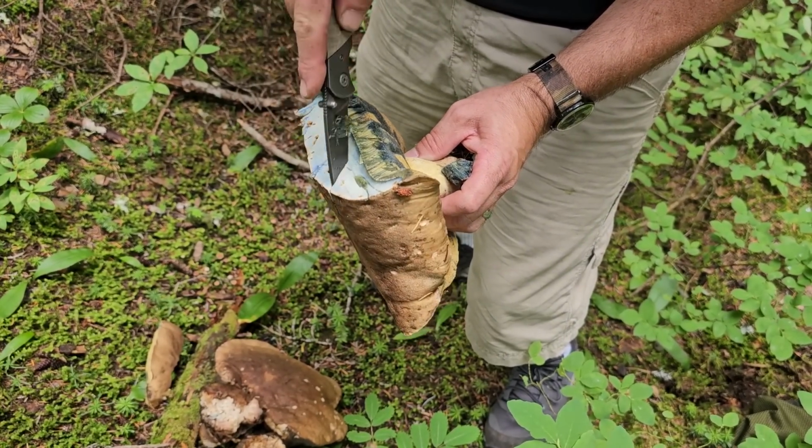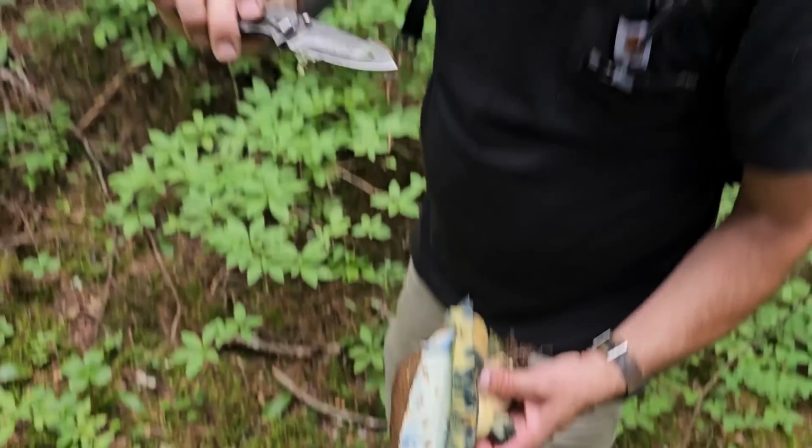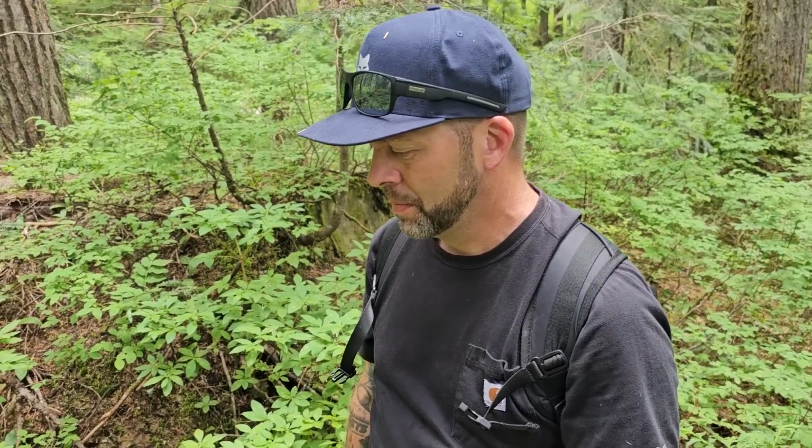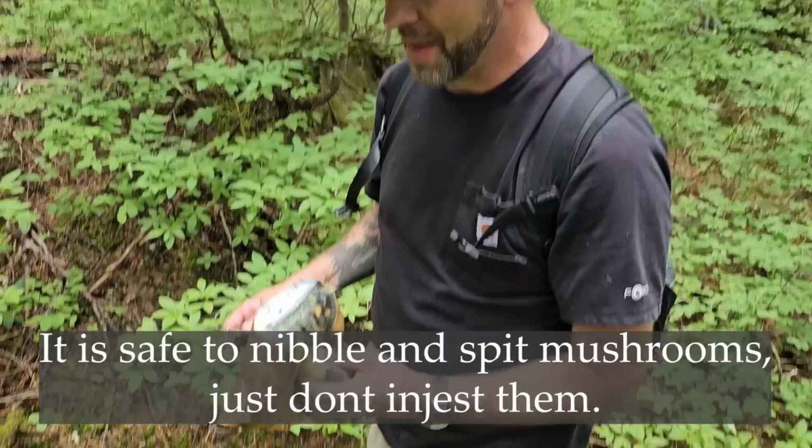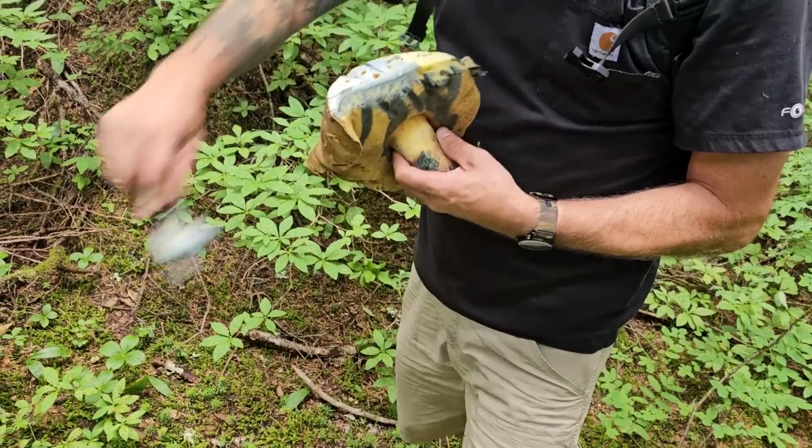I'm going to take a small chunk of the cap and try that out in a nibble spit test. Oh yeah. Super bitter. You would not want to eat that. But they're cool looking and they're huge.